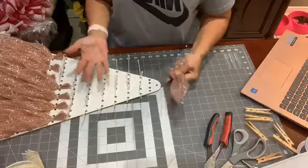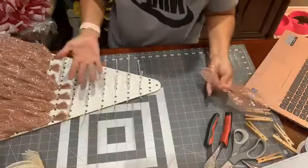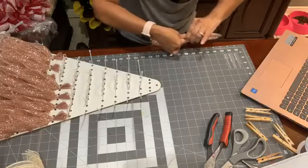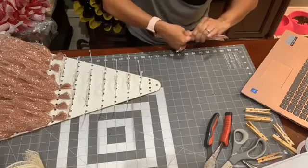I mean, this is a tree board that we make angels out of. You can make Christmas trees out of them. You can do so many things.